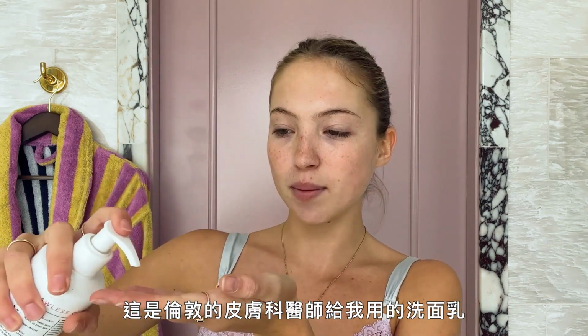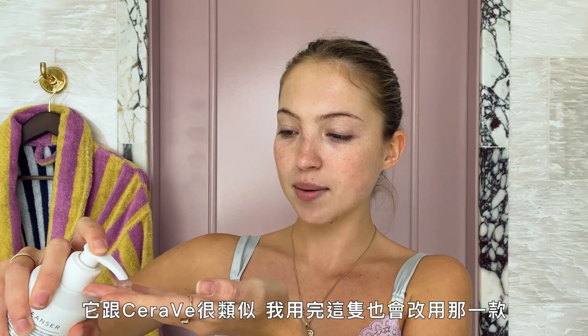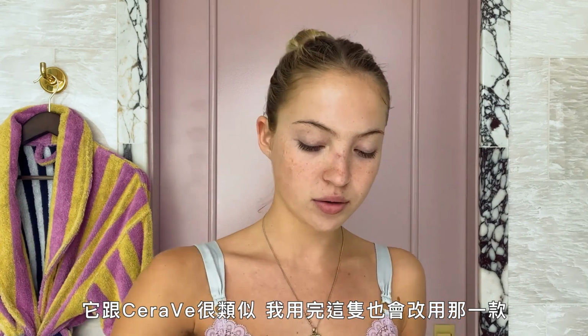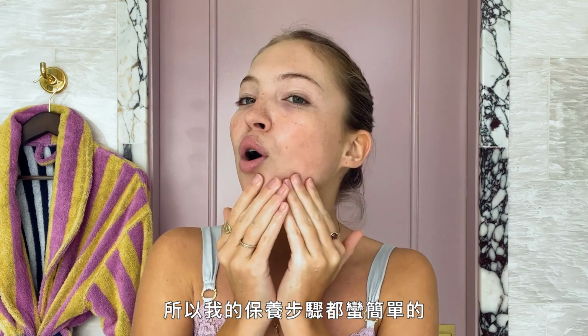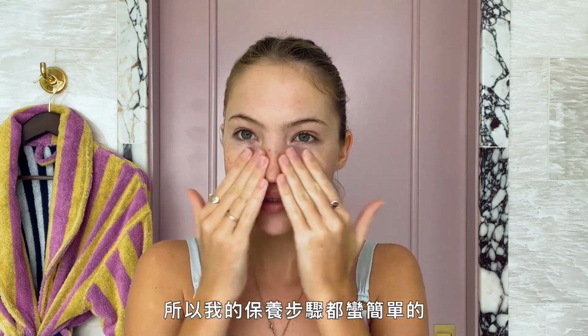This is a cleanser from my dermatologist in London. It's similar to CeraVe, which I use when I run out. Skincare has always been a really important part of my day. I have quite sensitive skin, so my skincare routine is quite simple.